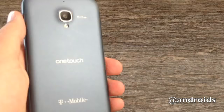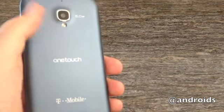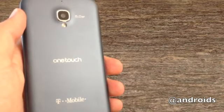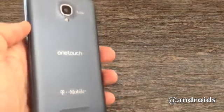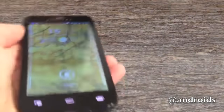Greetings, this is Rob from Android Community, and up today we have a video walkthrough of the Alcatel ONE TOUCH Fierce. And as you can see from the logo on the bottom there, this one's going to be heading to T-Mobile. In fact, it will be widely available with T-Mobile in just a few days' time.